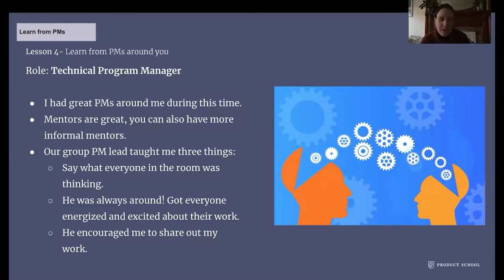The third thing he taught me was encouraging me to share out my work. Again, during this time, I was still learning, so I wanted everything to feel perfect before I let anyone else's eyes on it. I remember him saying, "Colleen, it's never going to feel perfect, but you just have to put it out there. Again, if you're on the right track, you'll get that positive feedback. If you're on the wrong track, you'll get that feedback, which is important too, and you can realize where you have to change course."